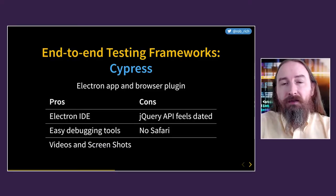Next up, Cypress. Now, Cypress takes a different approach where it creates a browser plugin that is able to interact with the browser in a really elegant way. We can wait for a DOM ready event, and as soon as that element is visible or rendered, then we can continue on the test. We don't have to wait the full second or two.